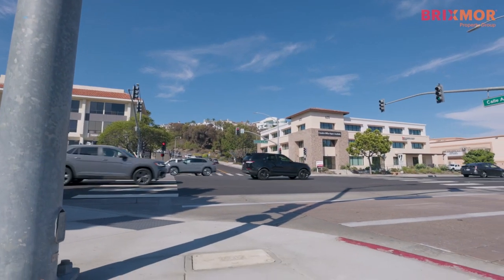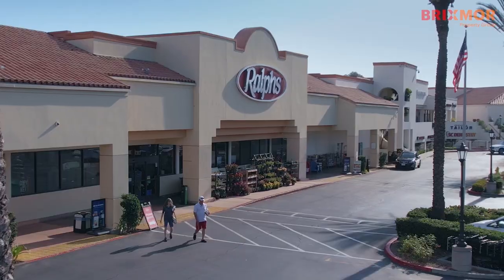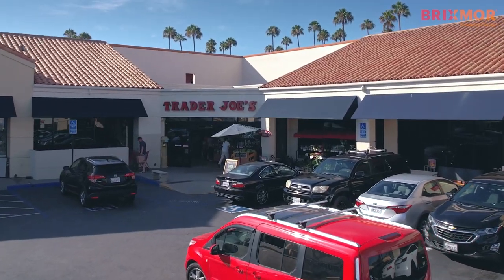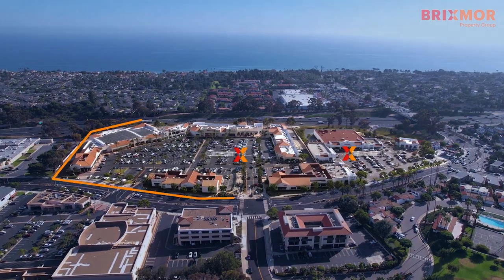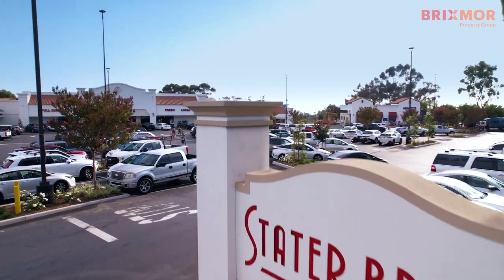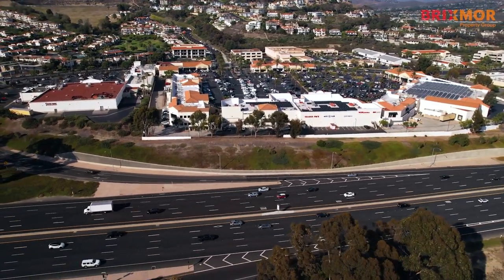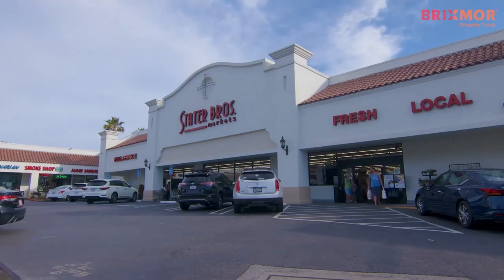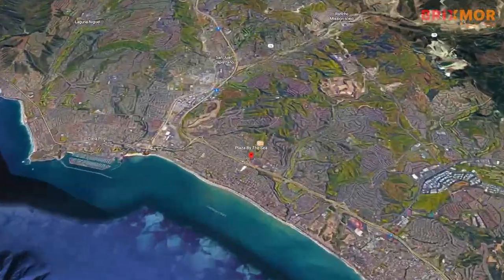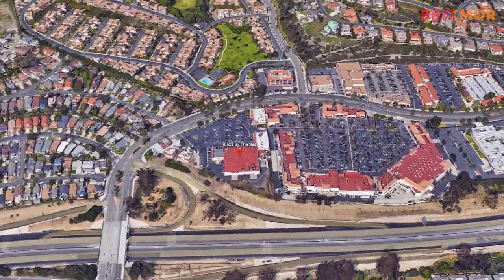great community. Ocean View Plaza is a 170,000 square foot dual grocery anchored center with a Rouse's and Trader Joe's, as well as a CVS pharmacy. It's located immediately adjacent to our Plaza by the Sea property. Plaza by the Sea is anchored by a Stater Brothers grocer, and together with Ocean View Plaza, totals nearly 220,000 square feet of open-air retail space in San Clemente, California, and South Orange County, which has an average household income of about $160,000 per year.